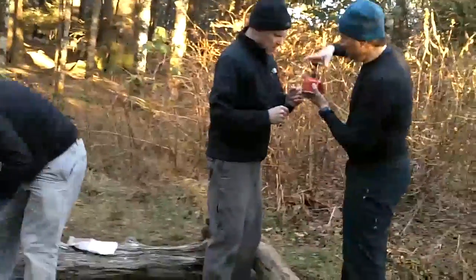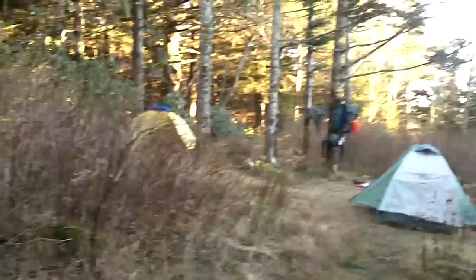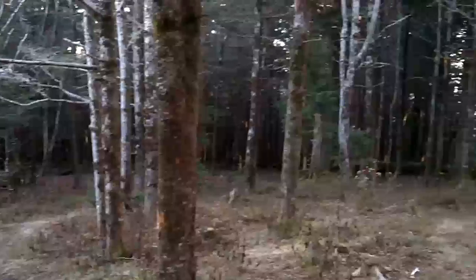This is our campsite. Ron and Mike can't figure out how to put a stove together, so that's helpful. There's our campsite. You just got to find these little flat areas that you can set a tent up. Like a pine forest down there.